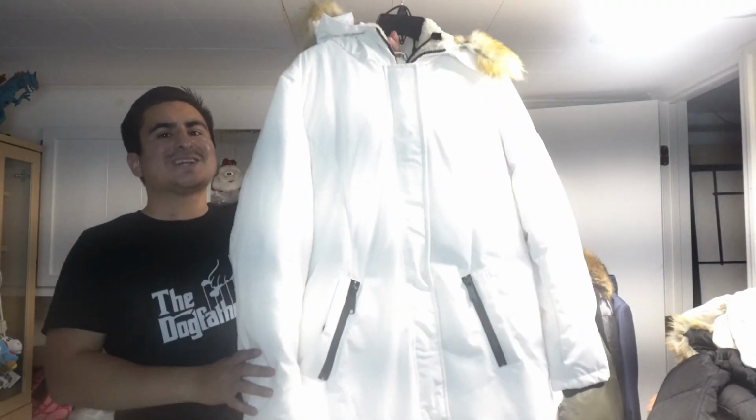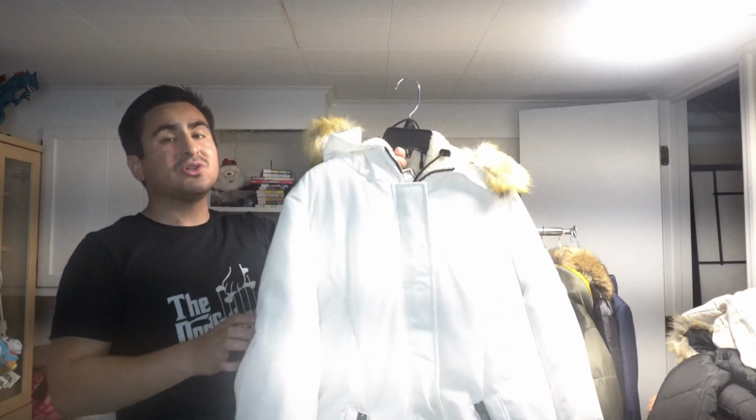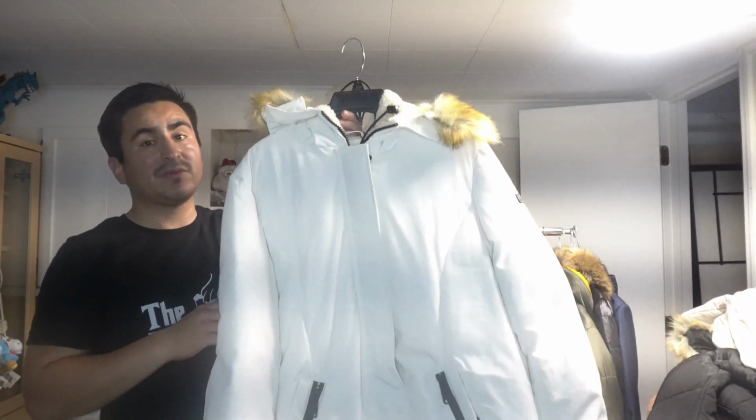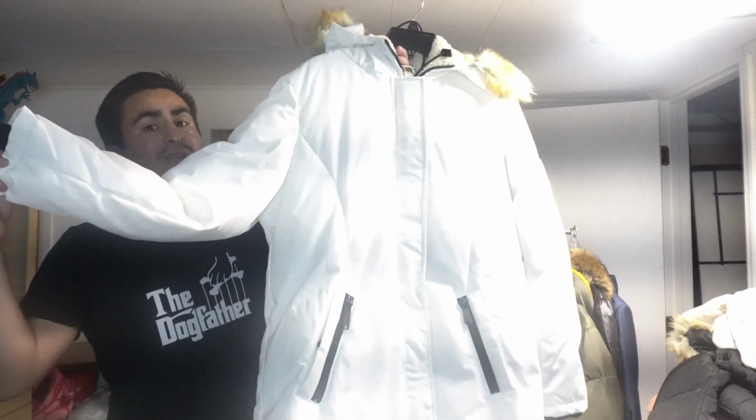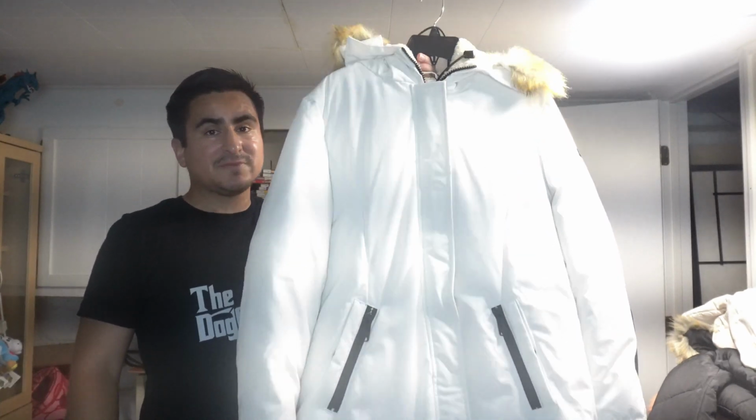And we have this giant coat by Sam Edelman. It's really nice. I've known the brand. I've dealt with it before, and I know I can get a pretty penny out of this one. So as soon as I list it in August, September, I believe it should sell.